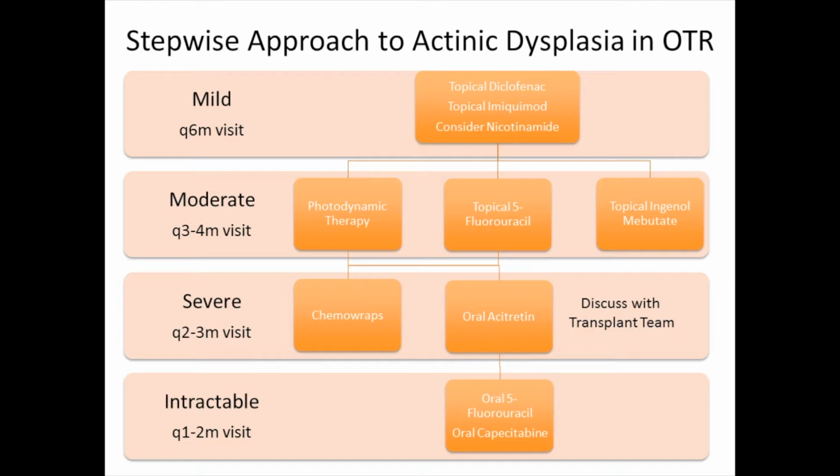And then there's a third agent, which is newer. It's only approved in 2012, which is topical ingenol mebutate. And again, we've just finished a safety study of this in our transplant patients. So these are all ways that we can treat field disease. I tend to weigh patient preference into a lot of these treatment decisions because they are all relatively similarly effective. The recent data shows that 5-fluorouracil probably has the best efficacy and duration of response, but it's not always tolerated by every patient, and so it's nice that there are other options out there.